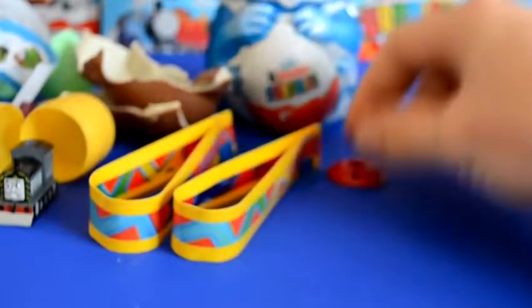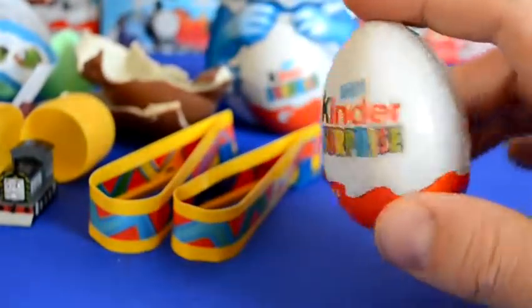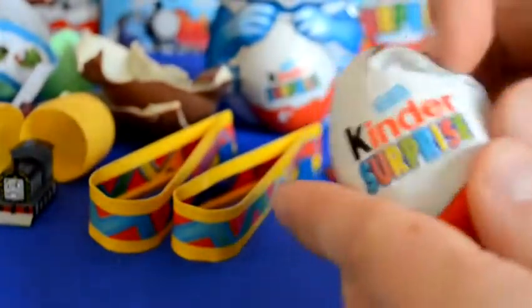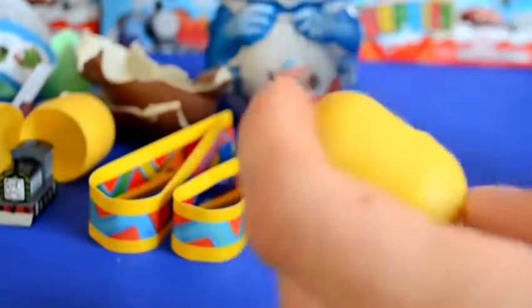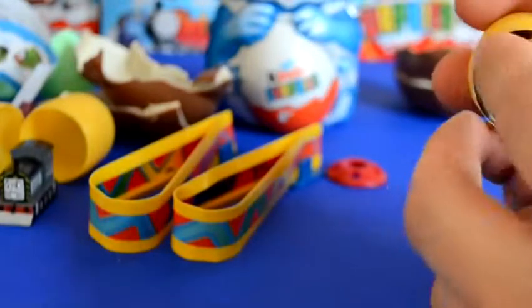It's a really cool, usable toy as well, which you could have loads and loads of fun with. So let's take a look at our last and final Kinder Surprise egg. We've just got a normal one here. And I'm looking to collect animal ones, animal collections, but I don't really mind if I get any Hot Wheels or anything like that, because let's be honest, you can't have too many Hot Wheels in your life. So let's see what we have.